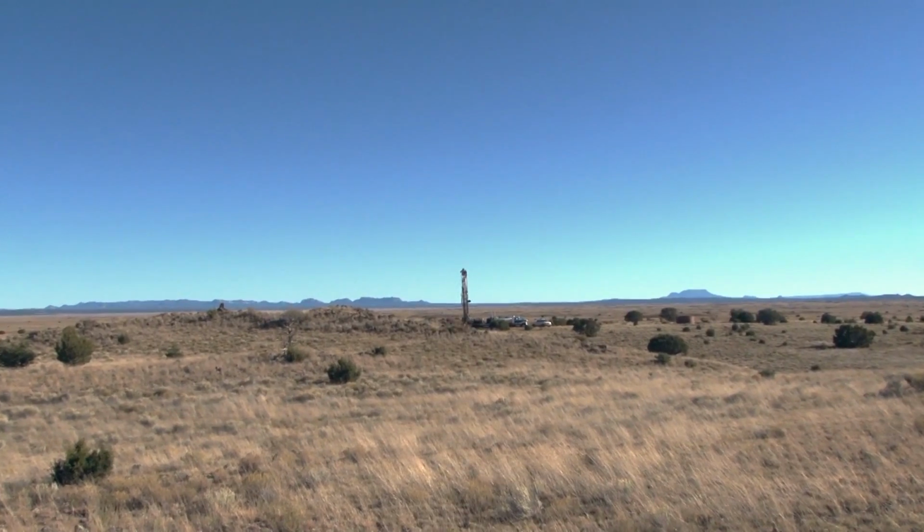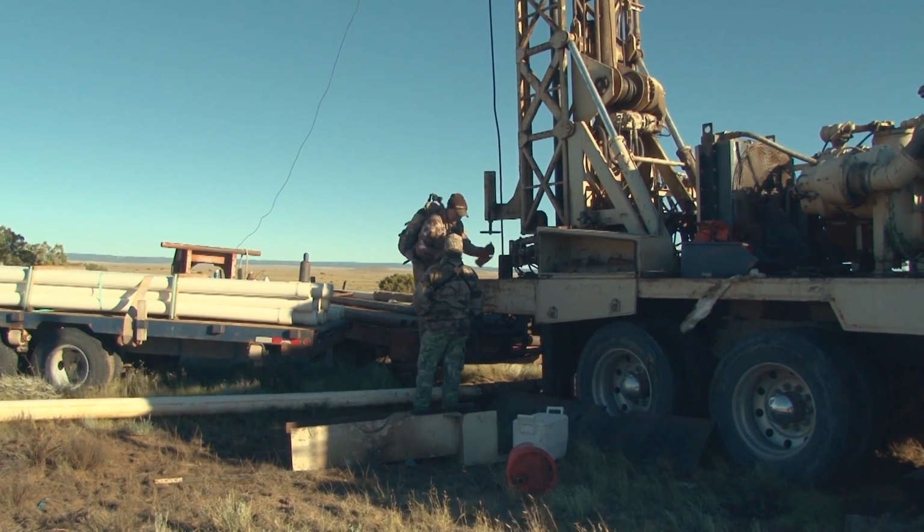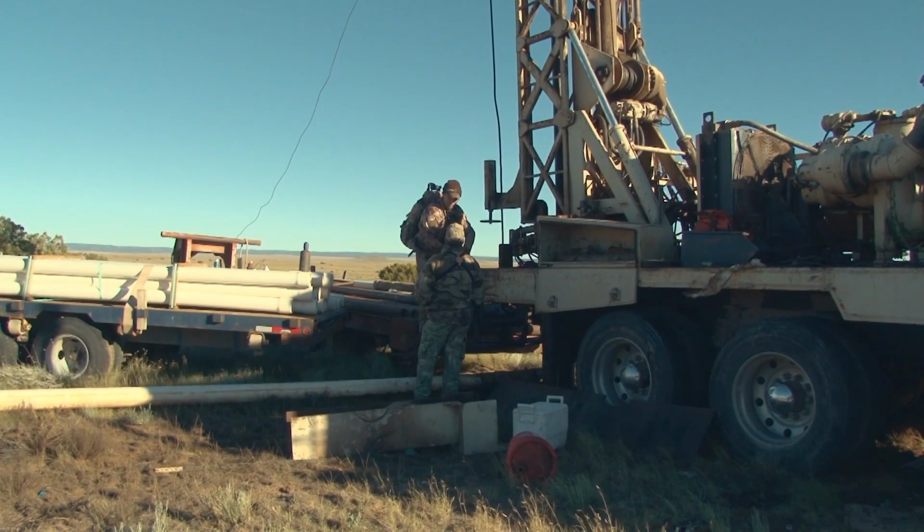Reno's got his mic on, and we can communicate with him a little bit. And finally, he gives us the word. He's got a really good bull bedded down. How good is he? Good one? He looks pretty good. I think he's the best bull we've seen.